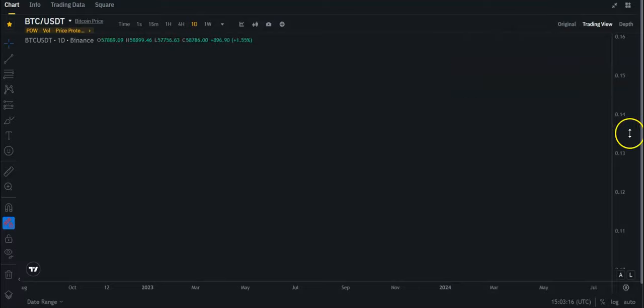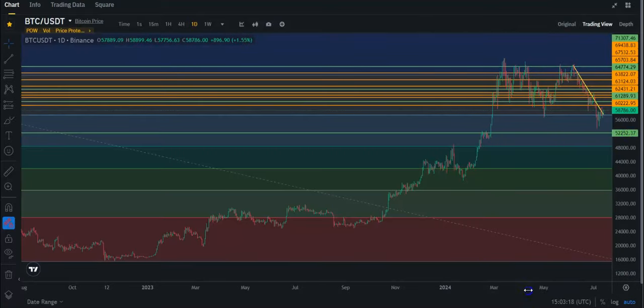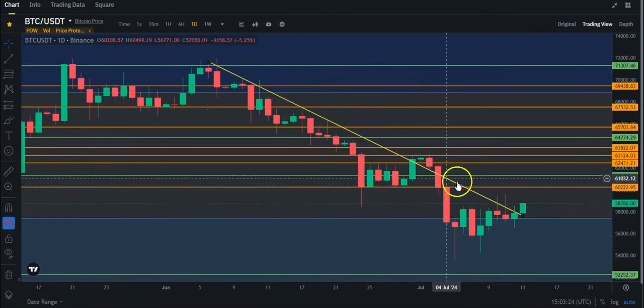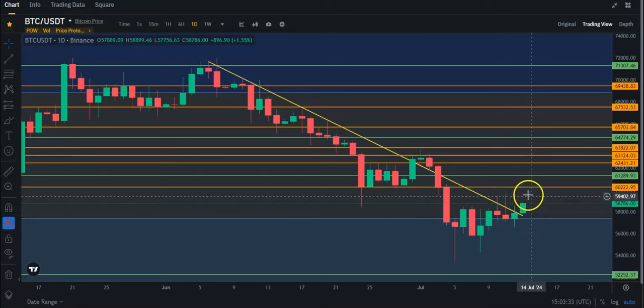So Bitcoin, on the other hand, right now it is breaking through this resistance on this trend line. As I said, guys, it's basically going to make a decision as of yesterday. And it's either got to break into this Fibonacci here, or it's got to break up and stay in this Fibonacci zone and go to 60.2.